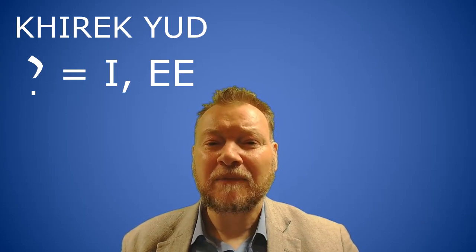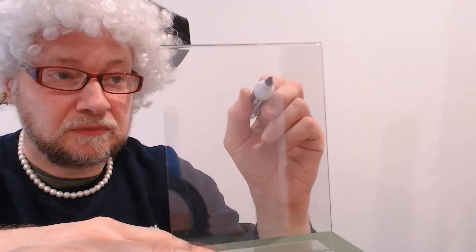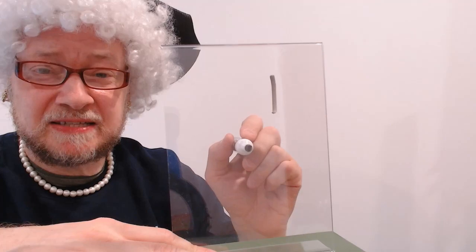When a yud vowel follows a consonant yud, we put a little dot under it. It's called a chirik yud. Chirik is the name of this diacritical mark. Malupm Vov has a dot too. Why isn't this called Malupm Yud? It has to do with where the dot is placed. By the way, a dot is das Pintel, the Pintlech in the plural. Hinde sei so gut und schreib chirik yud. Here's the Yud, and here's the Chirik.